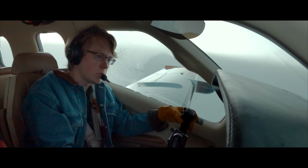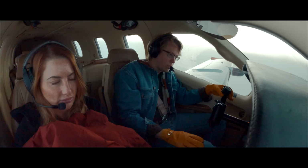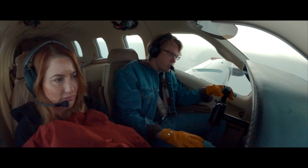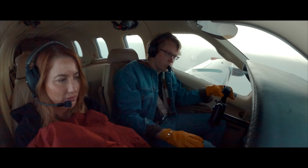Center, 1 pop X-ray. Salt Lake Center, TBM, 1 pop X-ray, flight level 310. Yeah, 1 pop X-ray, what have rides been like in the descent, and is it any better towards Pocatello or Idaho Falls versus further east?